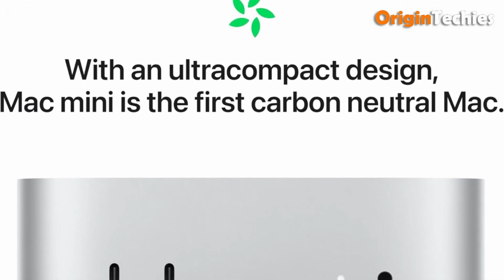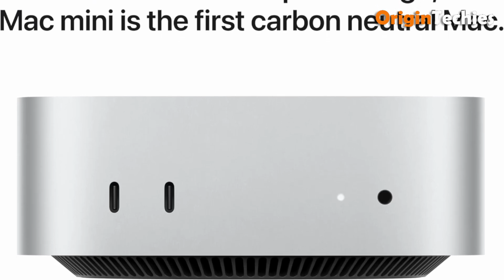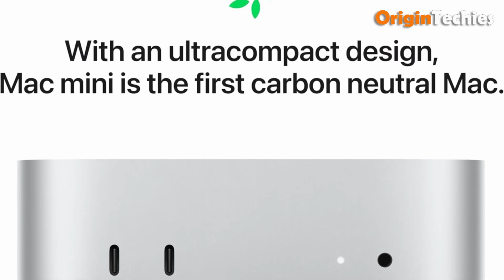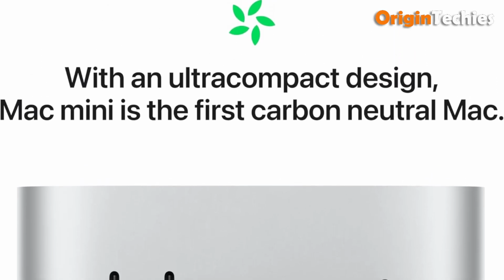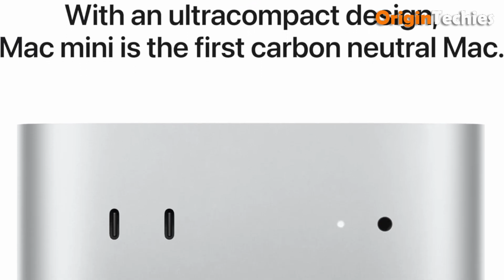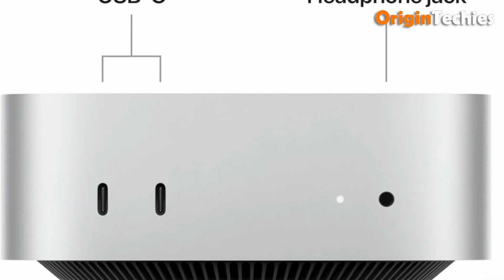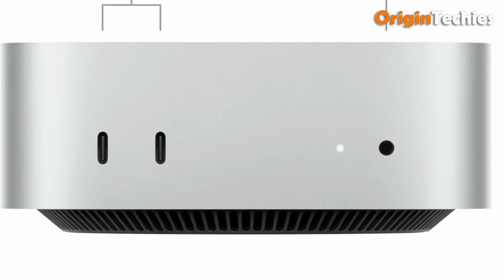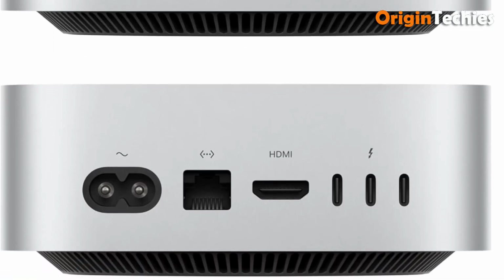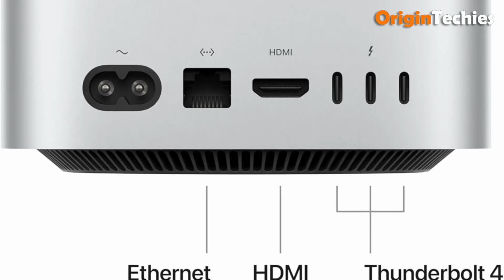This model comes equipped with 24 GB of unified memory and a 512 GB SSD, ensuring smooth multitasking and rapid data access. The 16-core neural engine enhances AI-driven applications, making it ideal for workflows involving machine learning and data analysis. Connectivity is a standout feature, with the Mac Mini M4 Pro offering 3 Thunderbolt 5 ports, 2 front-facing USB-C ports, HDMI, Gigabit Ethernet, and a headphone jack, facilitating versatile peripheral integration and high-speed data transfer.